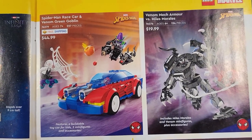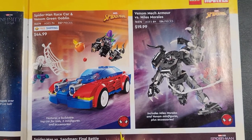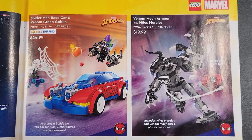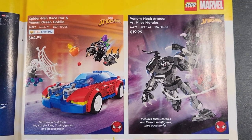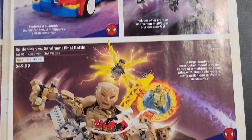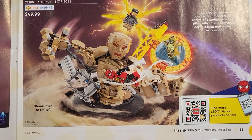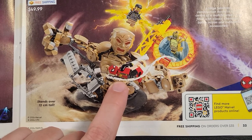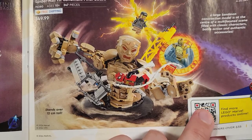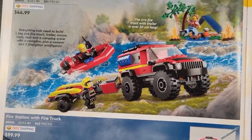I did already buy the Snow White, and then probably one that's going to be in here, the Medieval Town Square. So we'll see that probably later on in this. It did come out March 1st, so this is the new Marvel stuff, and I'm sure there's something probably exclusive about this Spider-Man, and people will get this set just to collect the minifigs, and they do kind of hold their price.